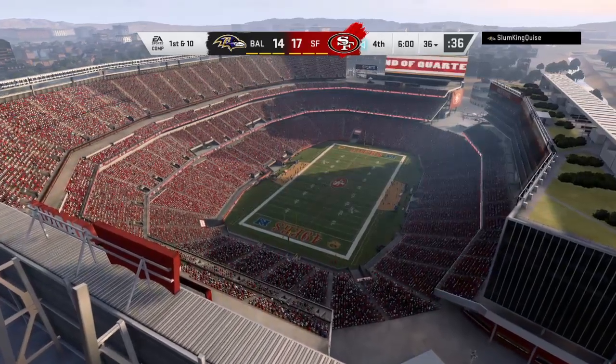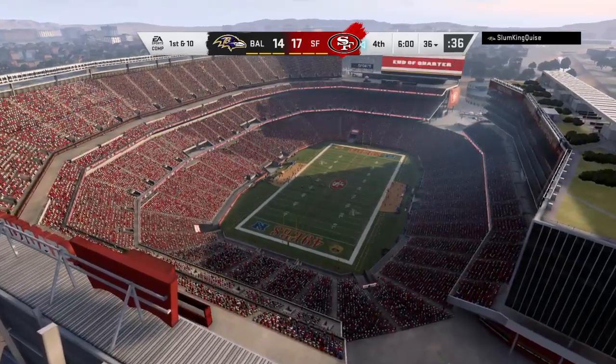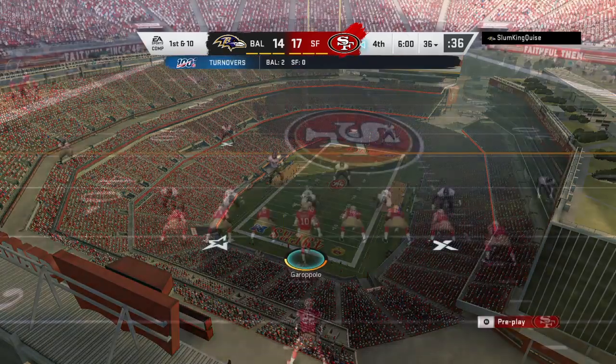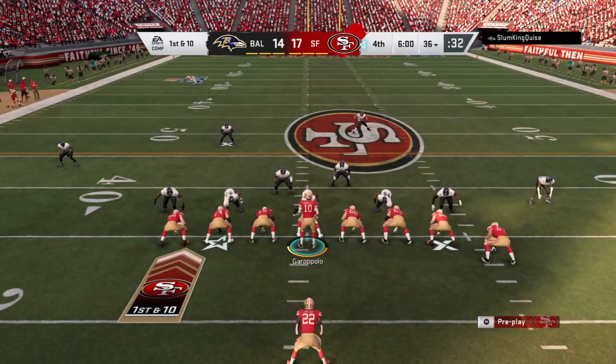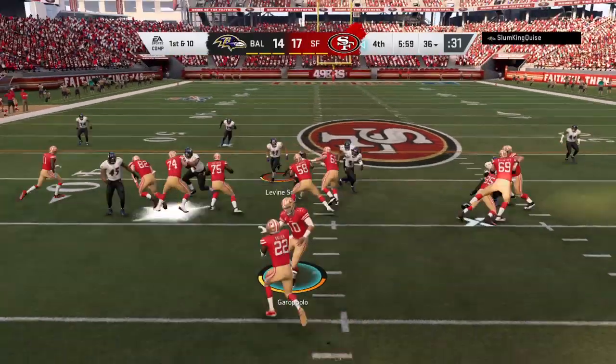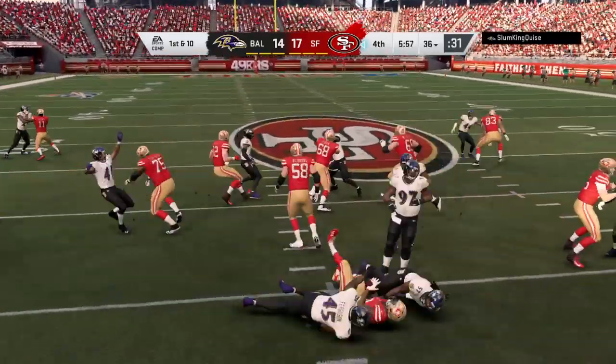Back now here in Santa Clara. It's been a very hotly contested game to this point. Just a field goal separating the two teams as we get set for the fourth quarter. So from the 36 now, 1st and 10. They'll begin the drive with Breida.